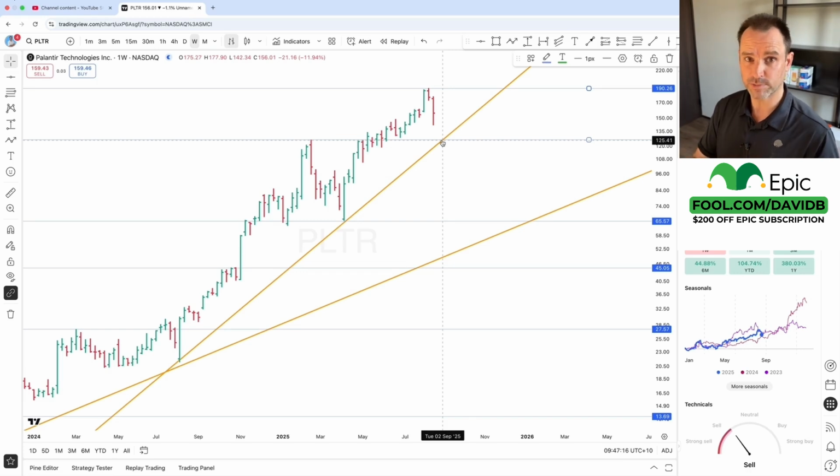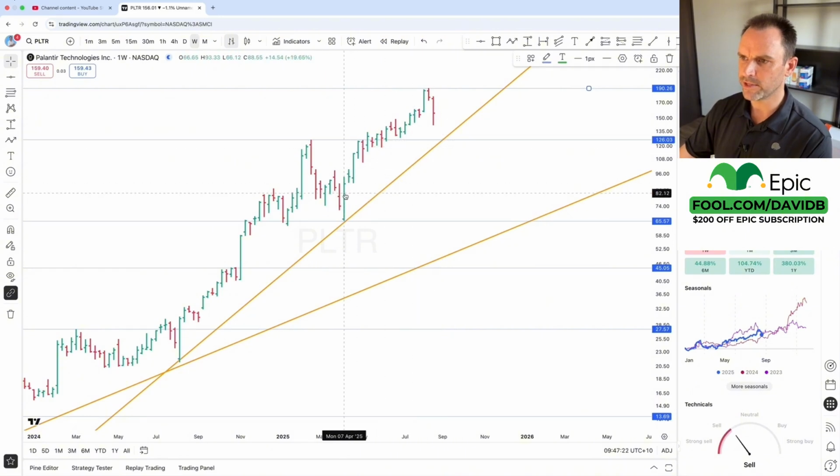Now, if price finds support at 126, we might see a green reversal bar, similar to this price action back here in April.